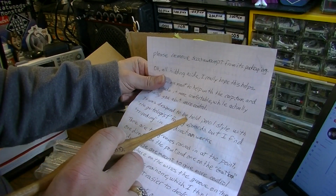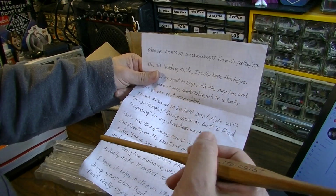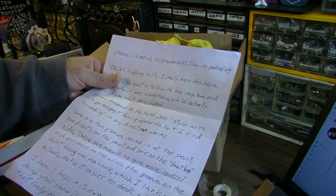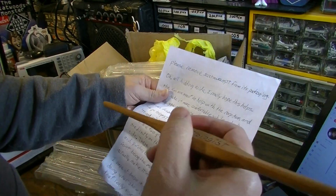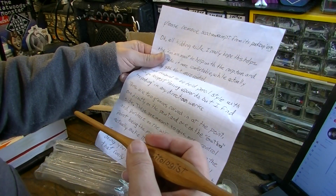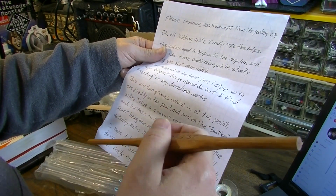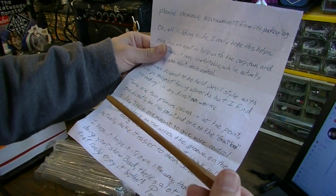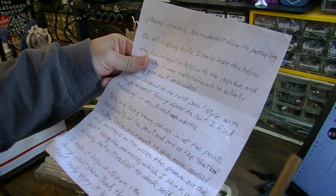It was designed to be held pencil style, with the Guitarologist facing upwards, right? See, I already figured that out. I don't need these instructions. I usually throw away instructions like this. Who needs this? You're going to teach me how to use a piece of stick. It's held pencil style, Guitarologist facing upwards, but I find tripoding it in any direction works. Okay, I don't know what that means. There are two grooves carved in at the point. I did notice that. I have a couple of grooves here. I wonder what those might be for.